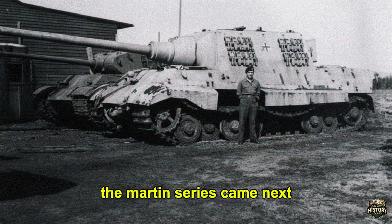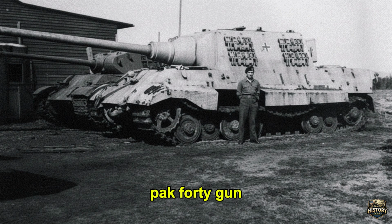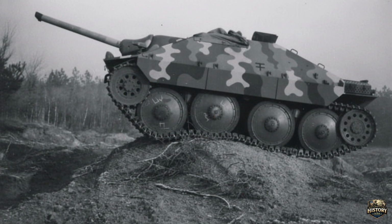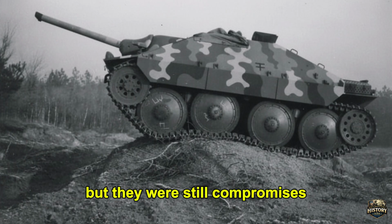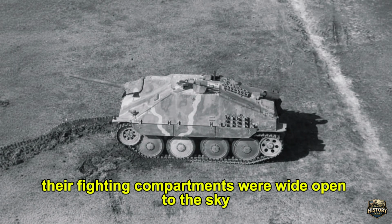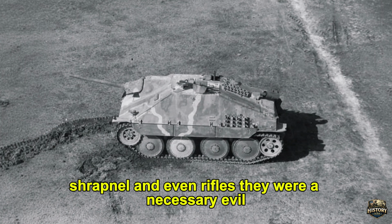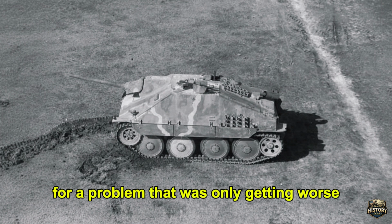The Marder series came next, putting the powerful 7.5-centimeter PaK 40 gun on various captured French and Czech tank chassis. These were better. They could kill T-34s at a distance, but they were still compromises. They were tall, their fighting compartments were wide open to the sky, and the crews were horribly vulnerable to artillery, shrapnel, and even rifles. They were a necessary evil, a temporary fix for a problem that was only getting worse.